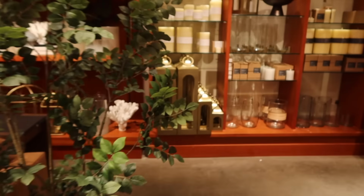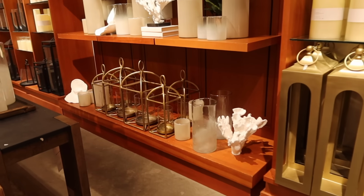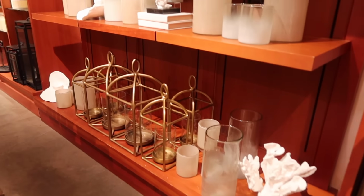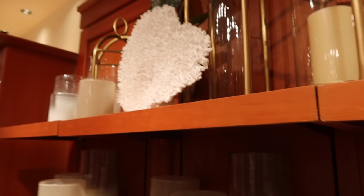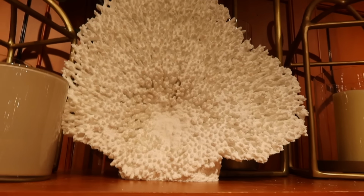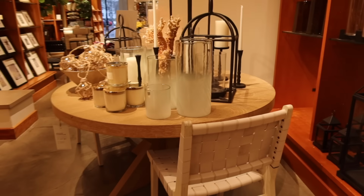So checking out the section of the store that I haven't been to yet. Some more faux coral. You can see that's making a statement. It's scattered throughout, and I just really love to see it. It's just such a fun way to decorate for the summer.